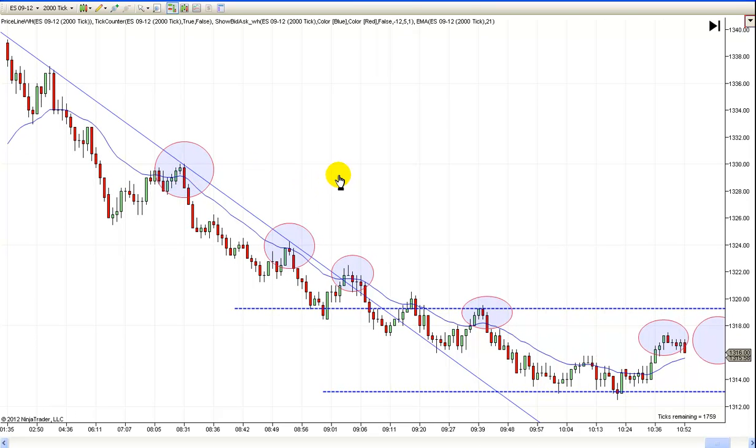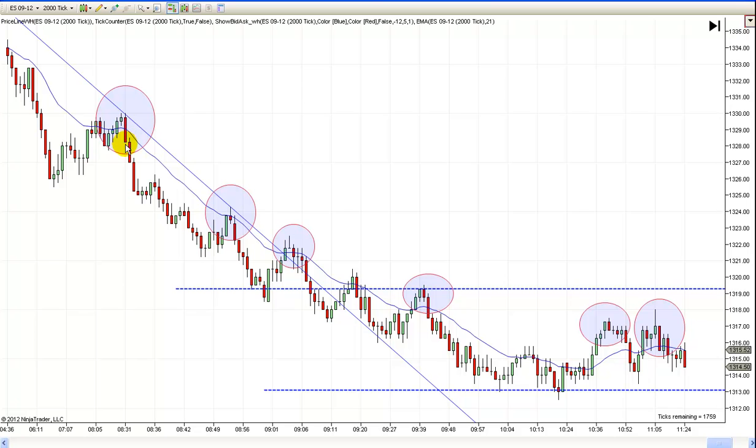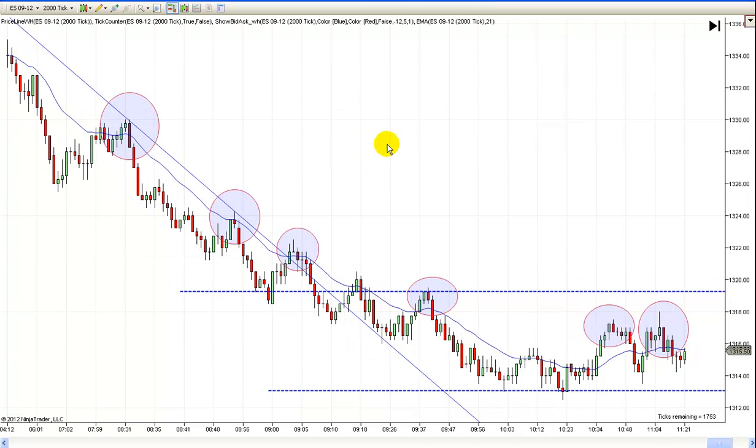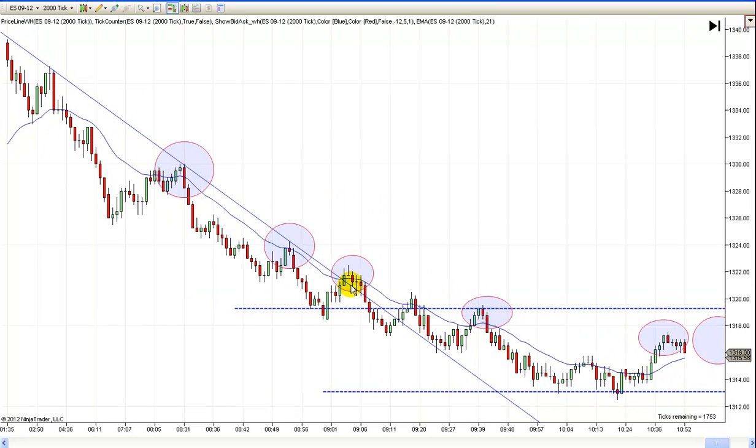Either way, your runner would have been good, and your entry at the very worst would have been around 1327 something, and this ran all the way down to 1313. So that's an easy 10 plus points you could have made on that single trade. And then you got another entry right here, same thing. Your runners didn't go quite as far. You probably would have gotten stopped out eventually on this one. But this is just a second entry short during a two-legged pullback to the EMA and the trend line.